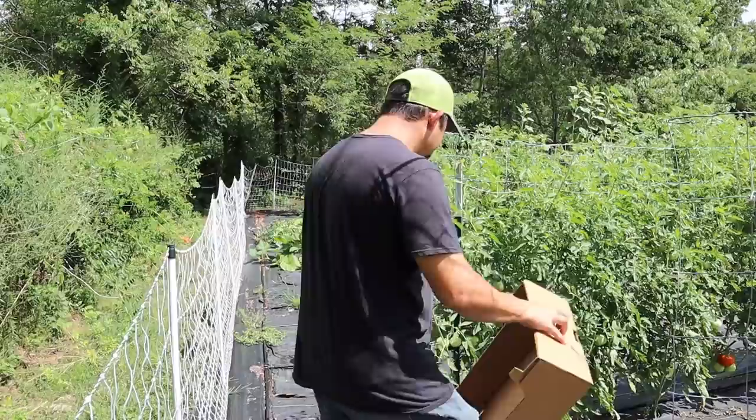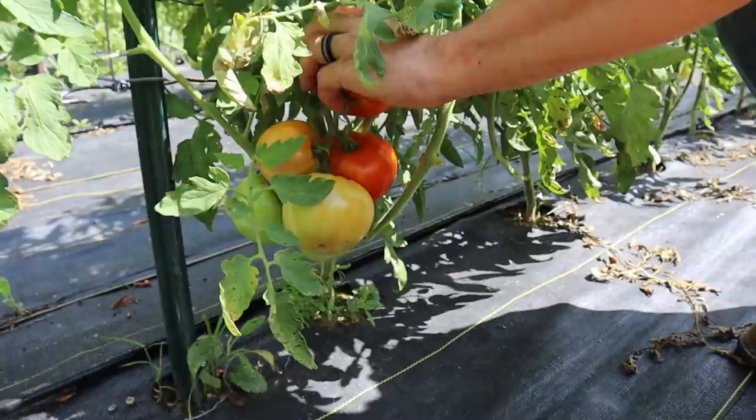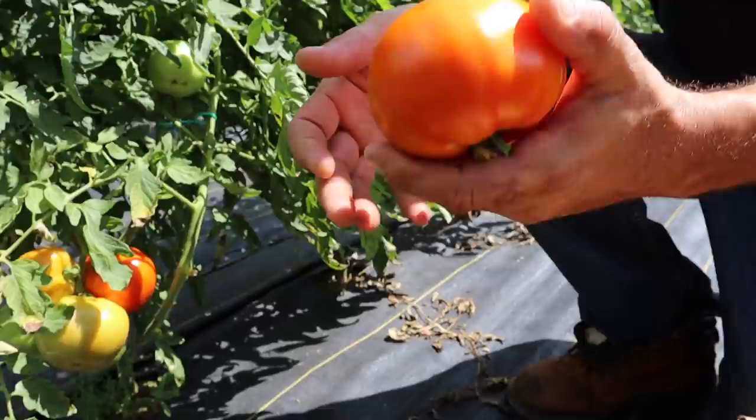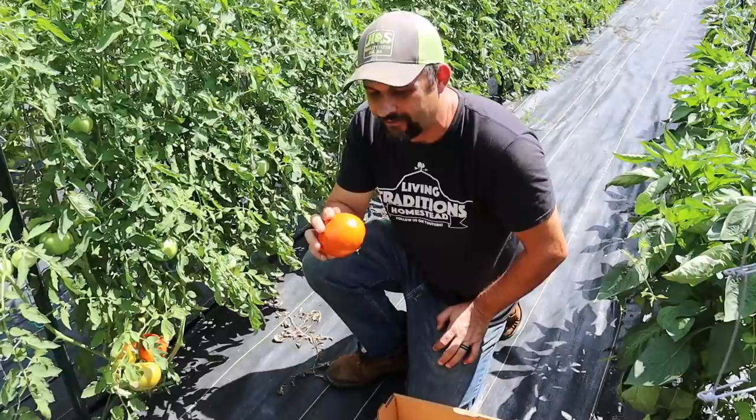Let me show you that big cluster of tomatoes that Sarah was talking about, but that's just the beginning. You guys, look at these. Look how amazing those are. I'm gonna pick this one right here. Now that is a tomato. Look at that. This is why we like the Jetstar tomatoes, because they just produce so well. And that's a perfect size tomato.